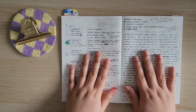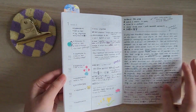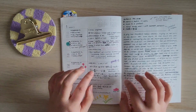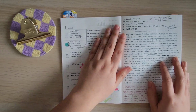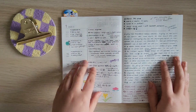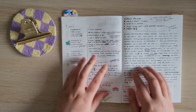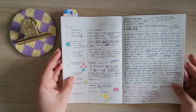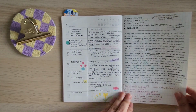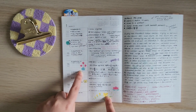But also, as a side note, this planner, actually, it's really cheap, but the paper quality is really good, and it takes fountain pens really well. So if you're looking for a budget-friendly option for a planner, but you'd like to use fountain pens, I'd really recommend looking at the Muji line of planners and journals because they're really good for the price.